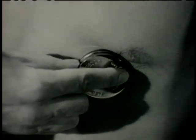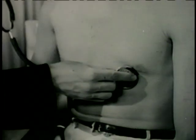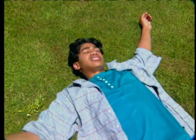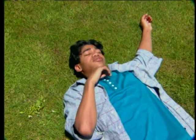Day and night, in steady rhythm, there operates within the human body a marvelous machine, the heart.